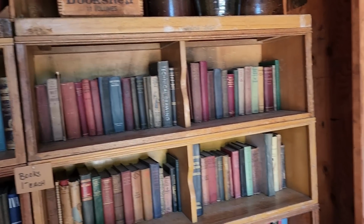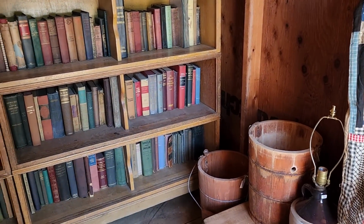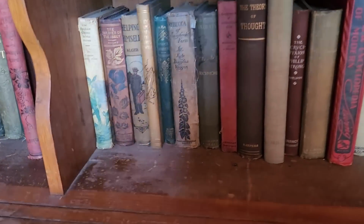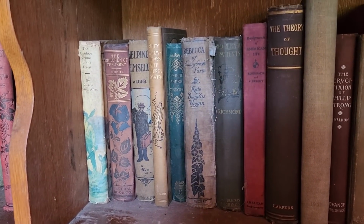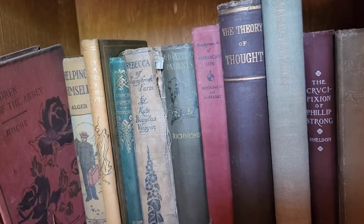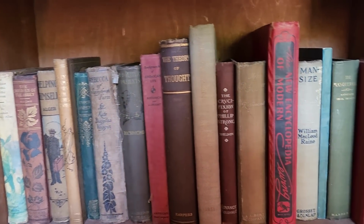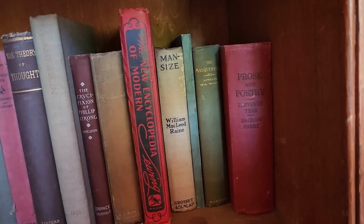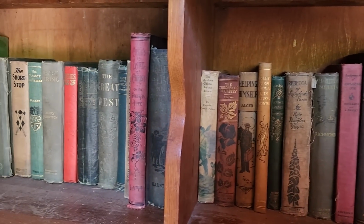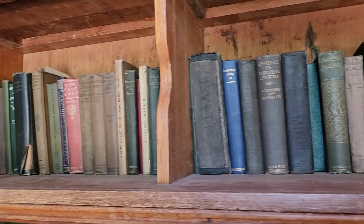This is really sweet. She's got these bookshelves in here now, so all these vintage books in here. I love those covers. The Children of the Abbey. That's got a neat cover there with the roses. Pretty. Rebecca of Sunnybrook Farm. What else can I see here just real quick? The Great West. The Shortstop. Kitty. The Castaway.